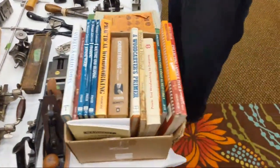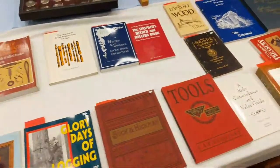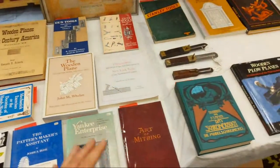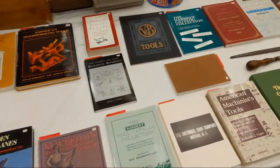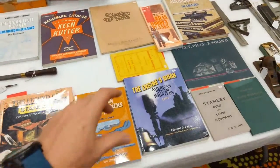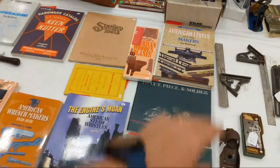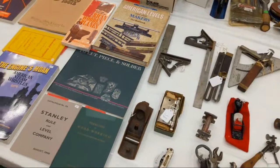Okay. Some more books. I saw your stream with the... Yeah. Some more books for sale. There are a lot of interesting books on a particular topic, and a lot of these are catalogs. So you'd have like the King Cutter catalog, Stanley catalog, and some of these are actually studies on a particular type of tool or a particular thing, like American levels and their makers. So an entire book about levels made in America.